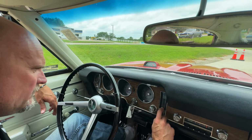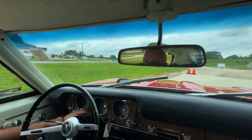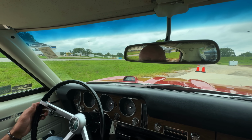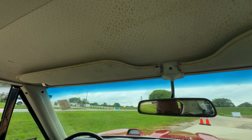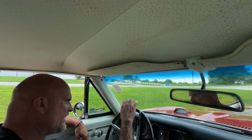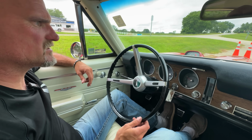Heater fan works. Yep. Wipers work. Blades are new on that too. Horn's the only thing that doesn't work. Oil pressure gauge is great. That works. Factory temp gauge works. Factory gas gauge works.